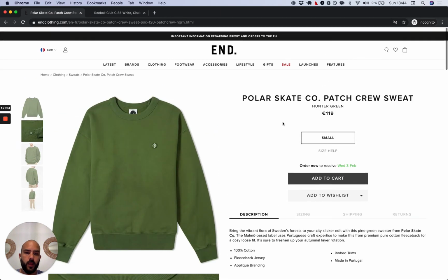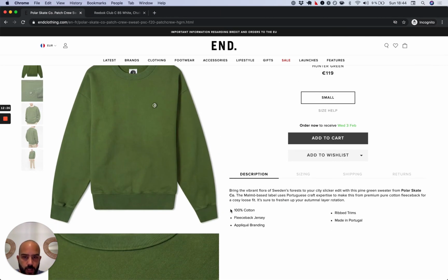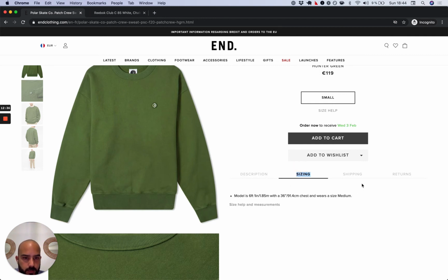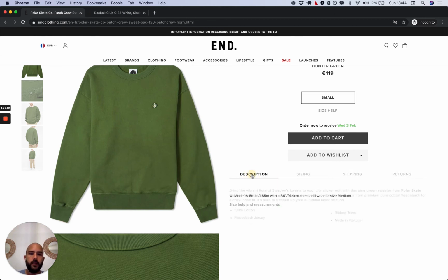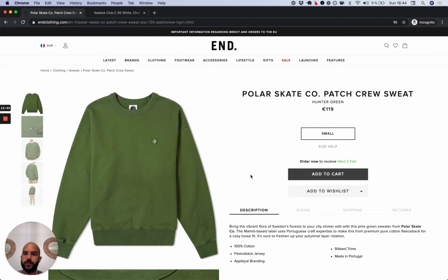So the description, I have a description of the brand, so that's great. I have technical things there, the sizing, that's great, shipping, perfect, and return. So I have the main things that I need to see on a fashion product page.